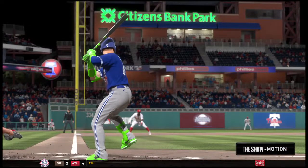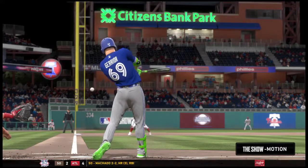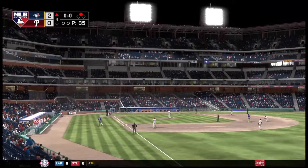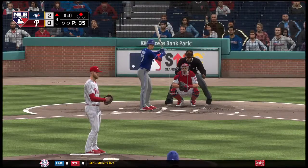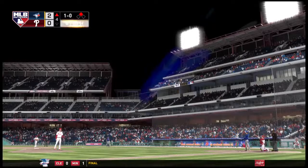Great camera angle here. Looking straight down the left field line. You see him take that inside route to the ball. His hands stay back, and he goes oppo to find himself at second. Stepping in now, number 77, as he'll look at a breaking ball that misses for ball 1.